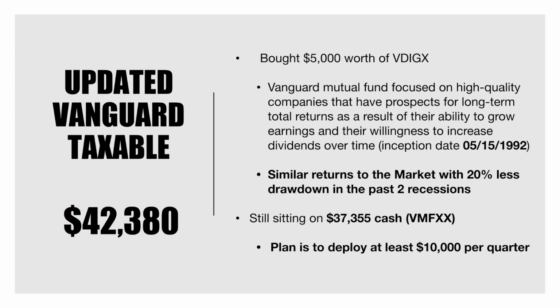At 30 years old with a time horizon of about 7 to 8 years when I'll actually need some cash to build a house, I know I'm missing out on potential returns by having this much cash immediately available now. So to address this issue, I have bought $5,000 worth of Vanguard's Dividend Growth Fund, VDIGX. It's a mutual fund that's focused on high quality companies that will continually grow their earnings as well as increase their dividends over time. And so there's a mix of capital appreciation as well as dividend growth. The yield is under 2%, which is ideal for my taxable account.